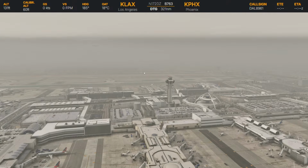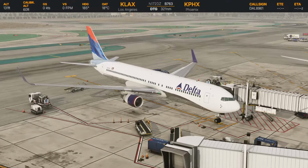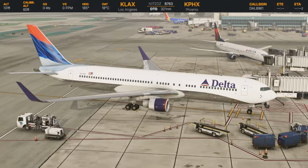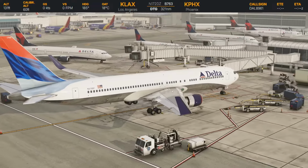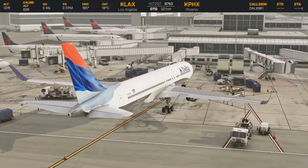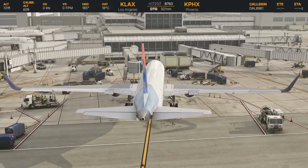So let's take a quick look here at the beautiful Delta livery that I downloaded off X-Plane.org. A very nice reflection, as you can see. I still don't like the wings too much. There's a bit of exaggeration on the PBR on the wings, but overall, this looks beautiful.